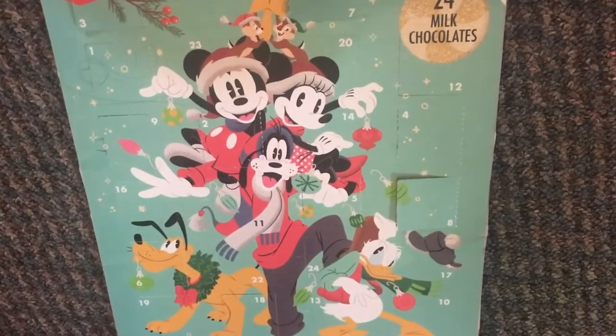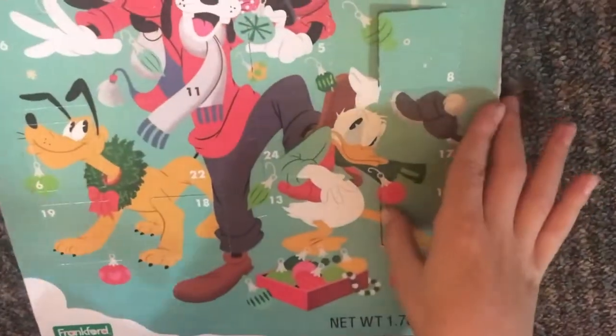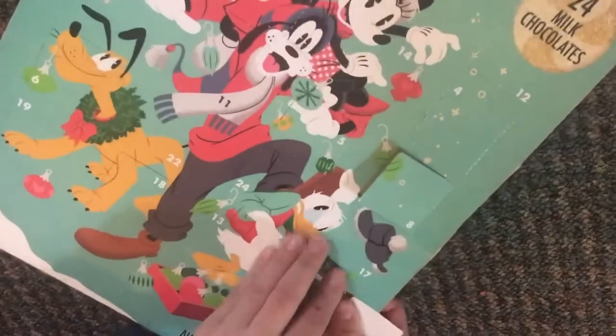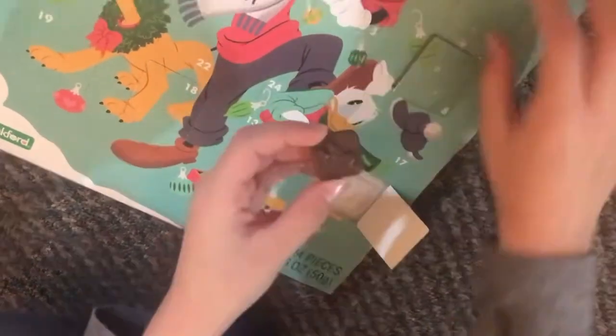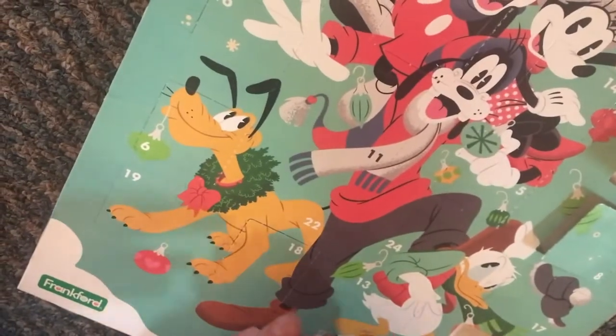December 10th. Where is it? All right, let's open it up. See what you got today. I got Daisy. Oh, Daisy, nice. All right, let's see it. Number four. Oops. There we go. Goofy. You can totally see that that's Daisy. Yeah, but I don't know why they didn't give us Donald or Goofy. Probably coming soon.